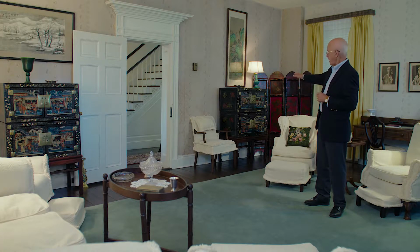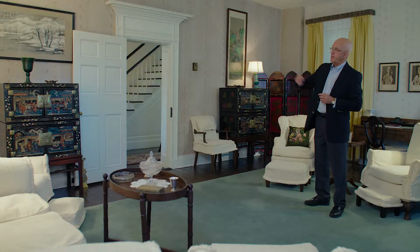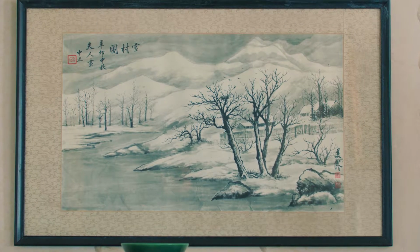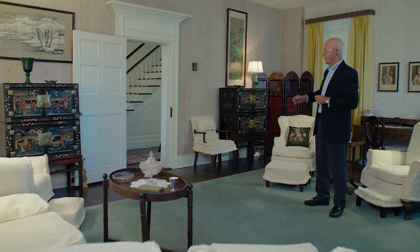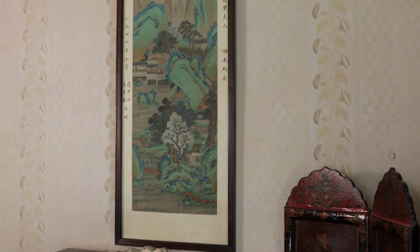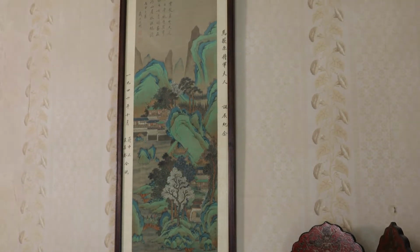The wooden chest and the wooden screen came from China. The painting above that chest was painted by Madame Chiang Kai-shek and given as a gift to the Marshalls. The print above that chest was a gift from Madame Chiang Kai-shek to Catherine Marshall on her 64th birthday.